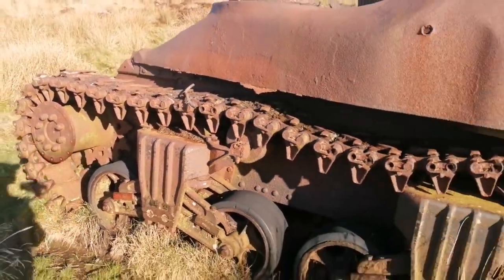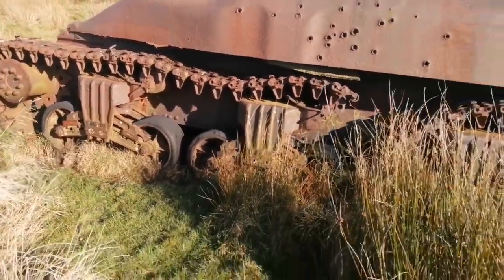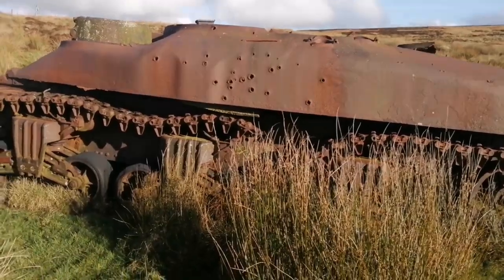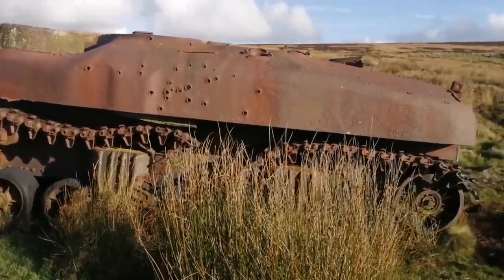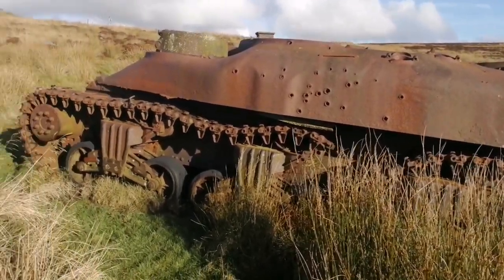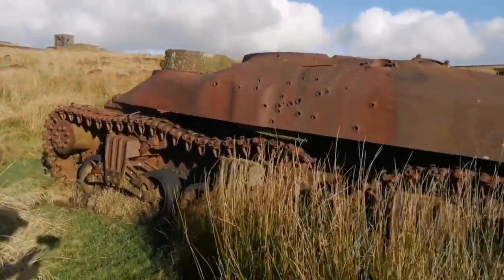This is early World War One. It's got to be, mate, because it's not the right shape for a newer model. No, I don't know though. Not sure, but World War Two tank, mate, or World War One?